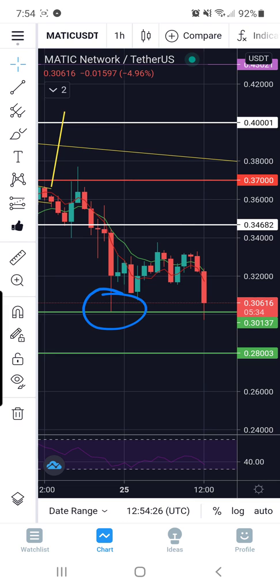And guys, judging by this candle over here, we are breaking through 30 cents some. So, guys, we may come on down to test 28 cents. Now, that is if we break 30 cents. If 30 cents doesn't hold, guys, we will come down to at least 28 cents, possibly lower. So keep that in mind.